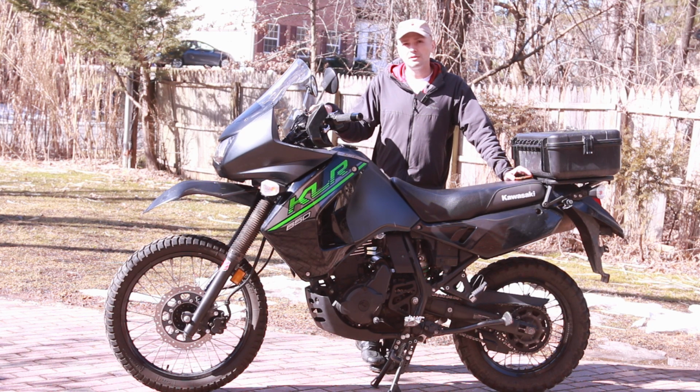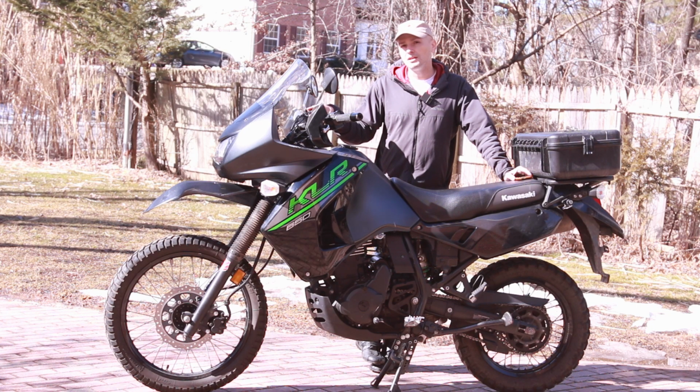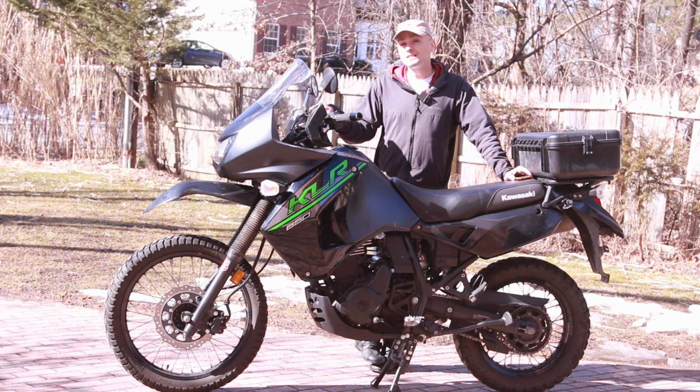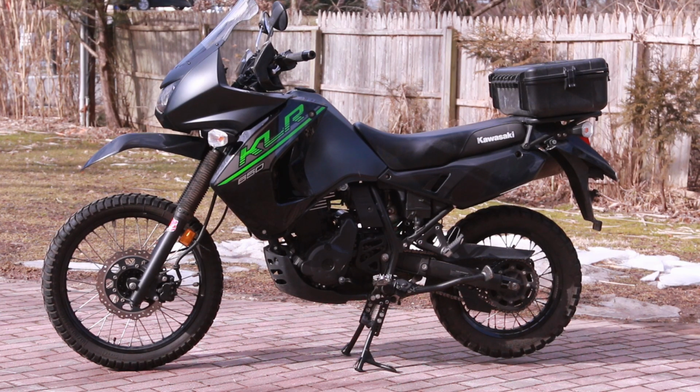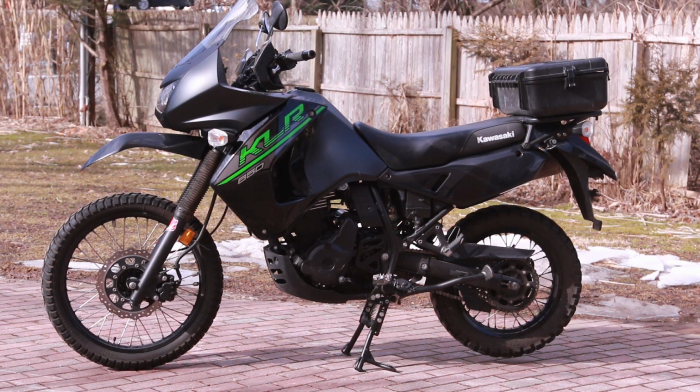Brand new, they're a little bit north of $6,000. Even the new KLR650 that's coming out is still at $6,500 to $7,000. So it's much cheaper than all the bikes that you can possibly get in the market, and it still makes a better adventure bike than many other bikes. This bike has been made for about 30 years, and it's really one of the original adventure bikes.